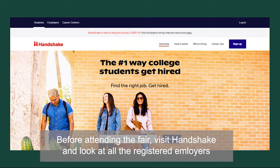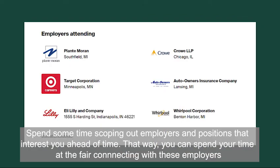Before attending the fair, visit Handshake and look at all the registered employers. Spend some time scoping out employers and positions that interest you ahead of time. That way, you can spend your time at the fair connecting with these employers.